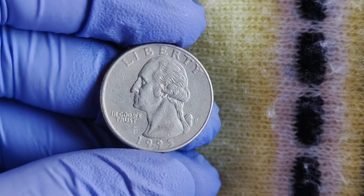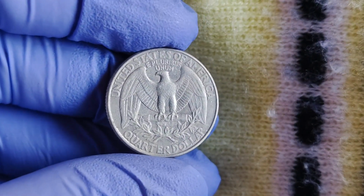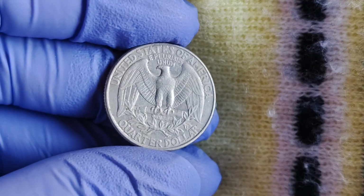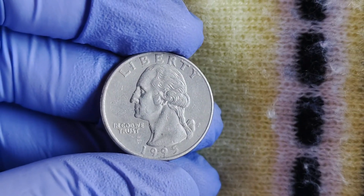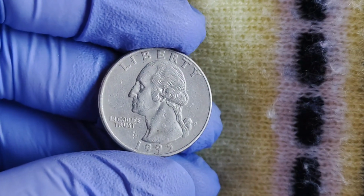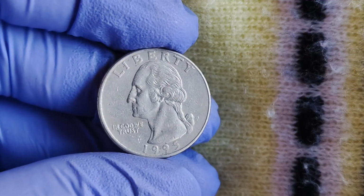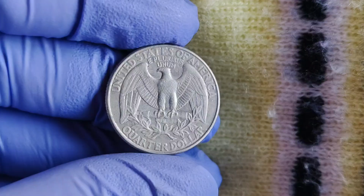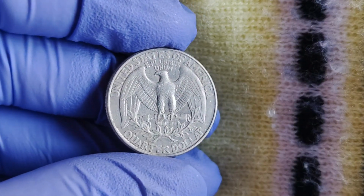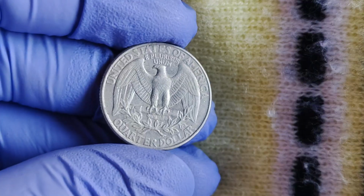Rumors spread. Stories surfaced about a microscopic doubling around the word liberty. Others swore they had seen a strange distortion on Washington's profile. And then the moment that sent shockwaves through the entire community. One of these 1995 P quarters crossed an auction block and soared to a hammer price that no one expected. Over $1 million. For a quarter people spent on parking meters in the mid-90s without thinking twice. But the mystery didn't stop there. Just when dealers thought they understood it, another one surfaced.